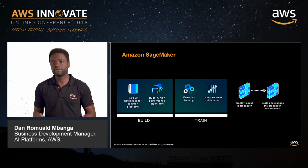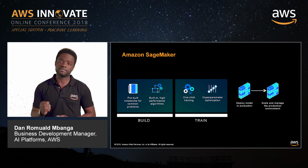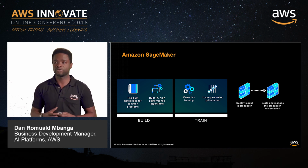You can begin training your model with a single click on Amazon SageMaker using the Amazon SageMaker console. The service manages all of the underlying infrastructure for you, and you can easily scale to train models on petabytes of data. To make the training process even faster and easier, Amazon SageMaker has in preview a hyperparameter optimization module that can automatically tune your model to achieve the highest possible accuracy in the shortest amount of time.